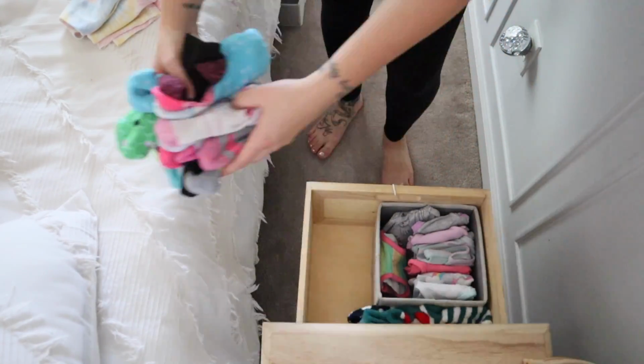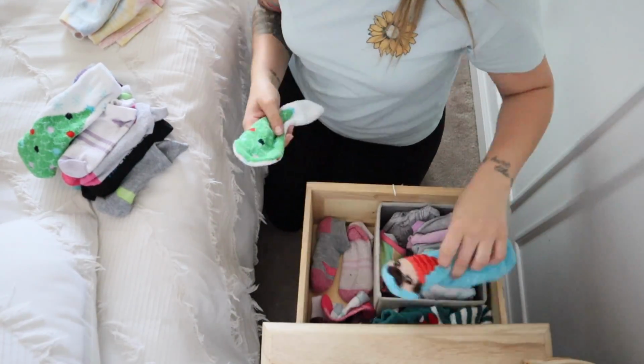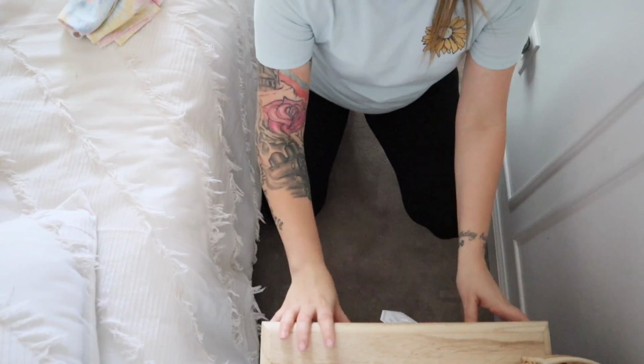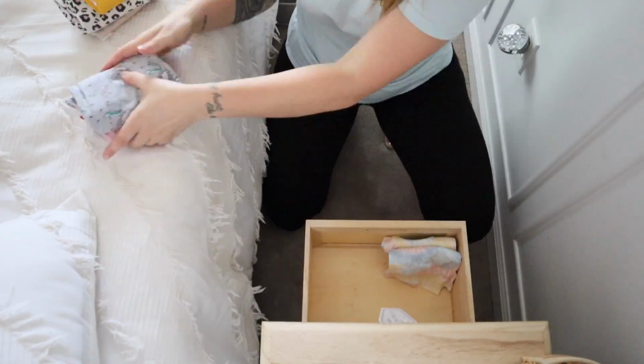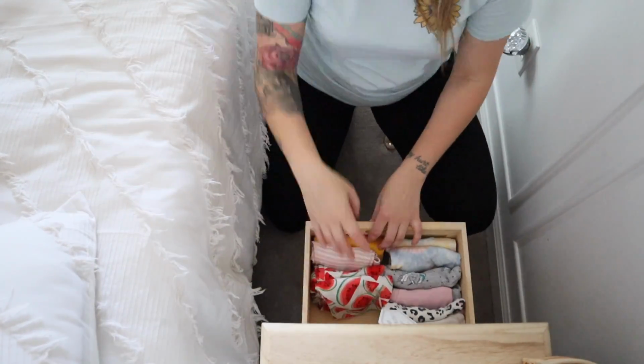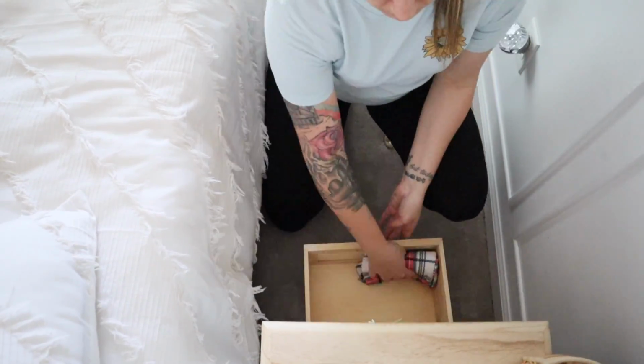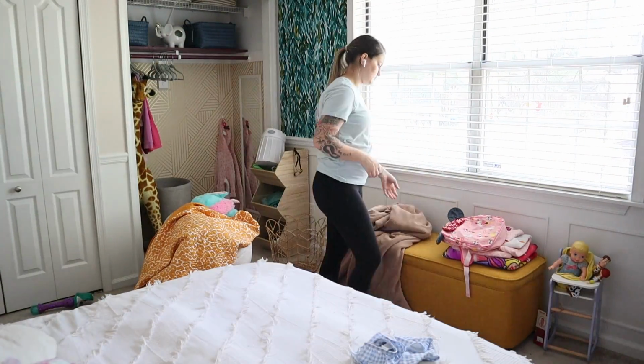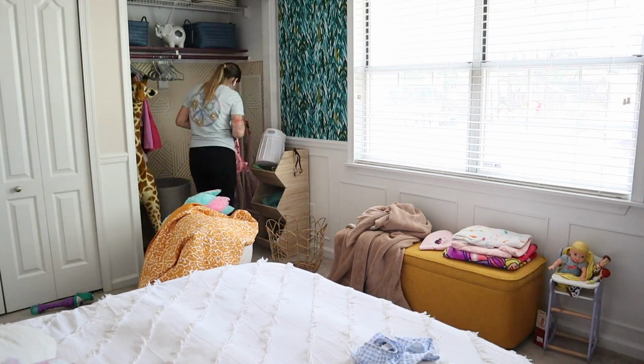Just getting all of her clothes fit into these drawers nicely and then taking some time to choose which ones we would want to bring with us on our trip, pull out all of her summer clothes from her closet that was being stored away, and just sorting through everything to make sure that she will have all season appropriate clothing options in her little nightstand drawers.